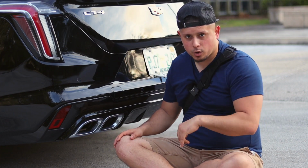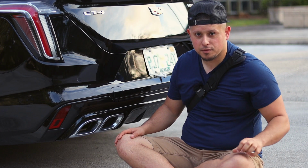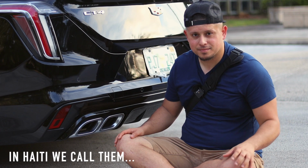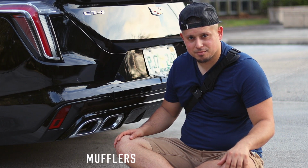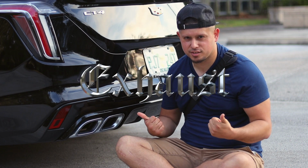So in America, we call these mufflers. In Britain, we call these mufflers. In Haiti, we call them mufflers. And then if you want to sound cool, like a gearhead, you call it exhaust.